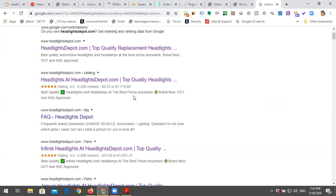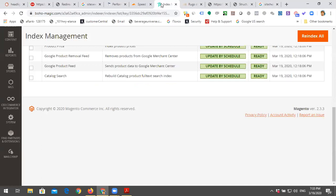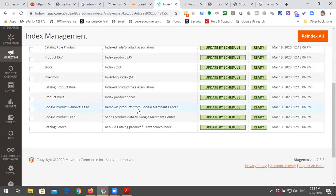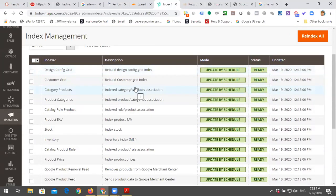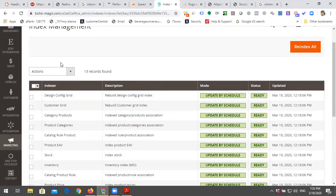A couple of extensions that I would normally install with any Magento 2 project are related to performance and tracking. In Magento 2, for instance, there is no way to reindex from the Magento admin. We usually use update by schedule, but sometimes, as a business owner, you really need to run a reindex. So this is one of the extensions we usually install for any M2 users.